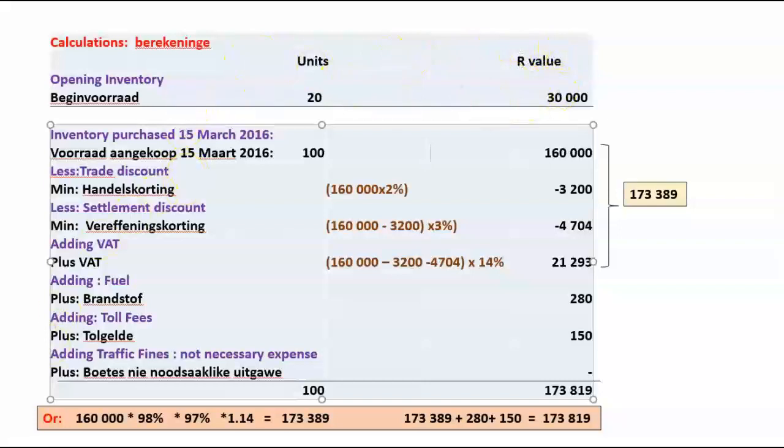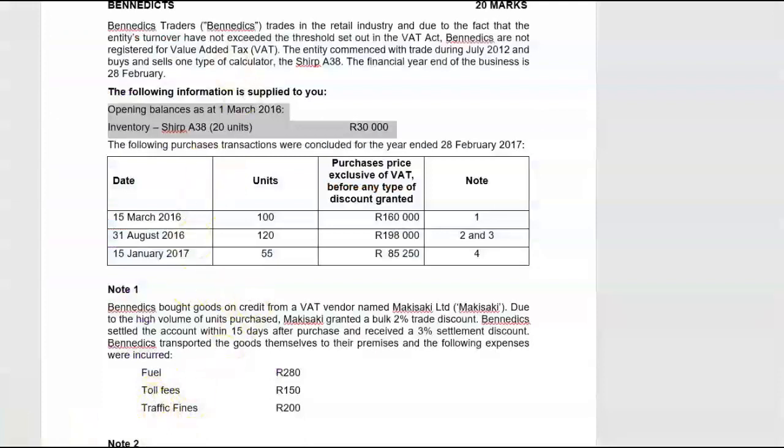Now we're going to do the purchase transactions. The first purchase transaction that took place was on the 15th of March, where we bought 100 units. And then they tell us the purchase price, exclusive of any discounts, including settlement discount and trade discount, was 160,000. Bennedicts bought goods on credit from vendor A, named Makisaki. Due to the high volume of units purchased, Makisaki granted a bulk 2% trade discount. So that needs to come off the 160,000. Bennedicts settled the account within 15 days after the purchase and received a further 3% settlement discount.